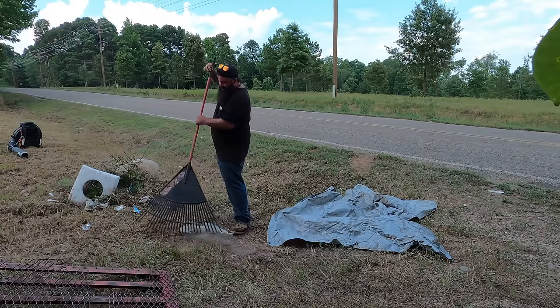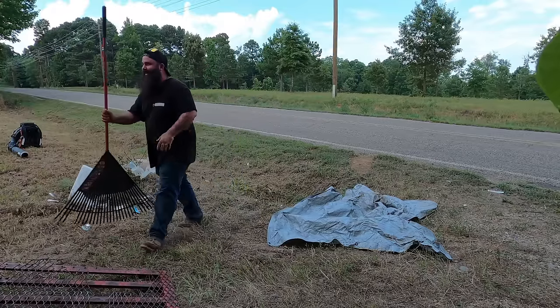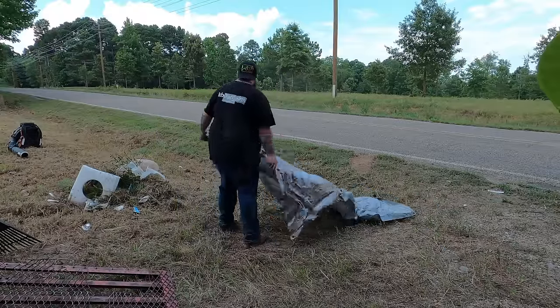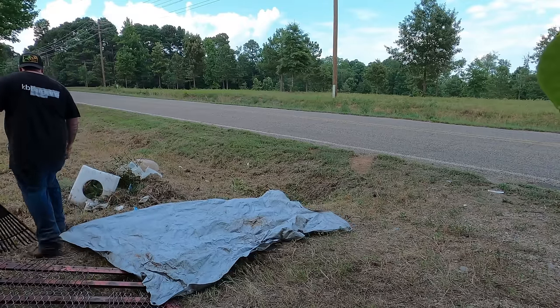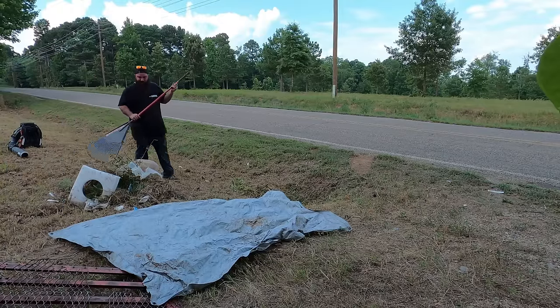Somebody's gonna be like, you didn't pick up all the trash. Whatever, you weren't here doing it. Dad could be helping. I'm tired. That's too bad. I'm tired, Grandpa. That's too damn bad. You get to work. Just keep on digging.